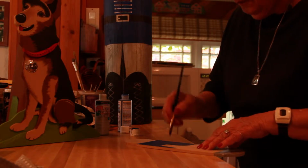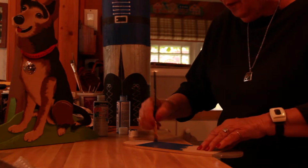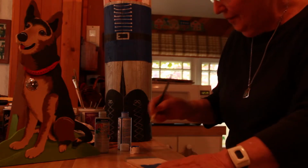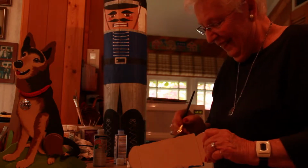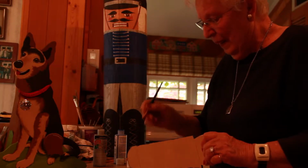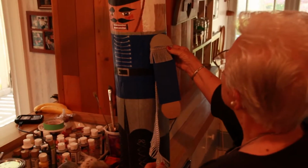So how long does one pole person usually take you? Well, because you have to wait for the paint to dry and that, I would say overall a day anyway. Not fast. I love doing this. And you don't make much money. Of course, no craft people ever make too much money, but you have to enjoy doing it. And I certainly do. It just adds a little bit to it.